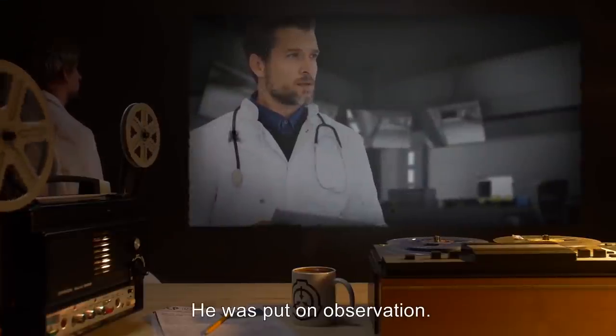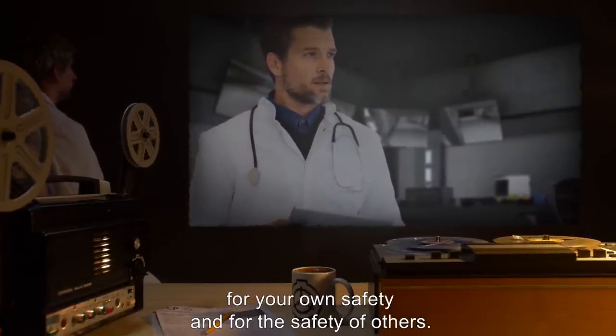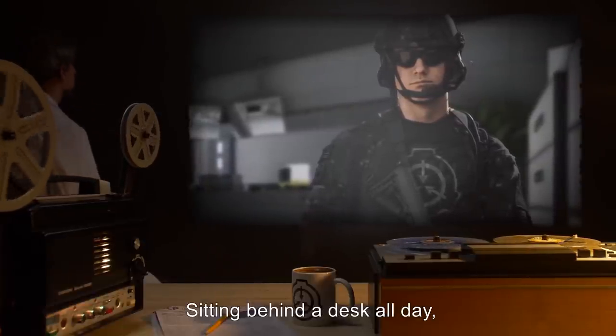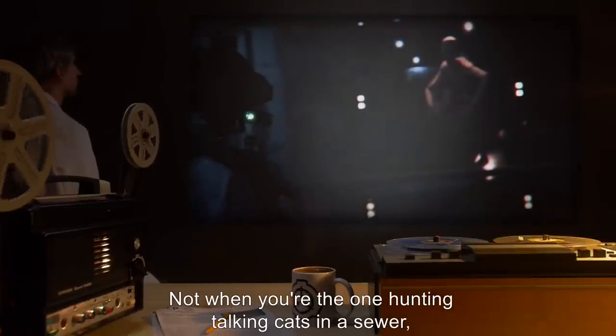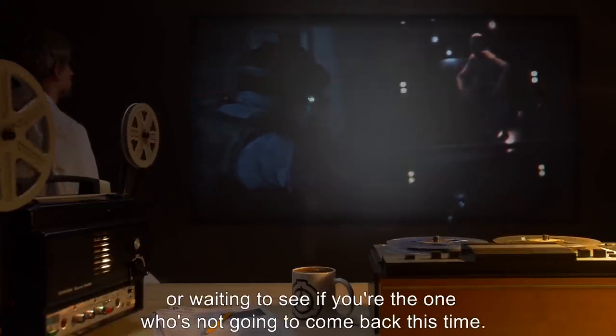Doctor, he was put on observation. You should have been as well. For your own safety and for the safety of others. Agent Walker, you paper pushers think it's all so easy, don't you? Sitting behind a desk all day, you don't know what it's like. Well, things aren't so clear out there. Not when you're the one hunting talking cats in a sewer, or waiting to see if you're not going to come back this time.